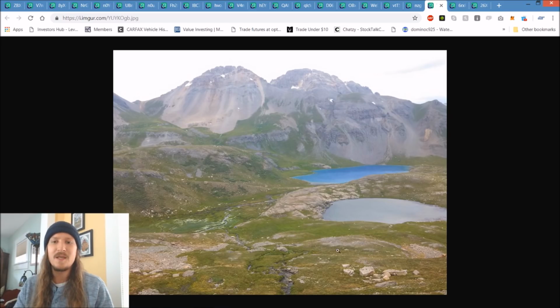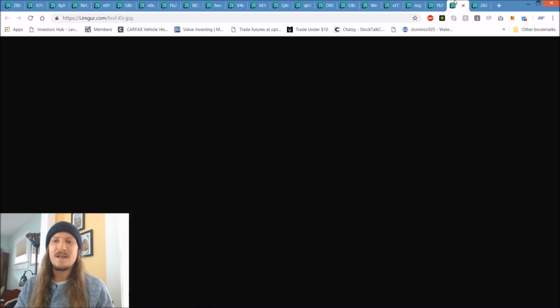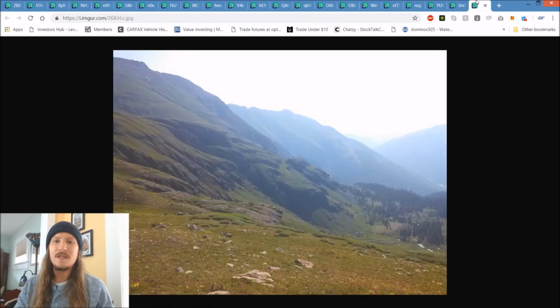This is from another peak. So that last picture was from up here. And then this is from a completely different angle. And it's a good spot. You should go to Ice Lake Basin in Colorado. And that's the view back down the valley from where I hiked up.